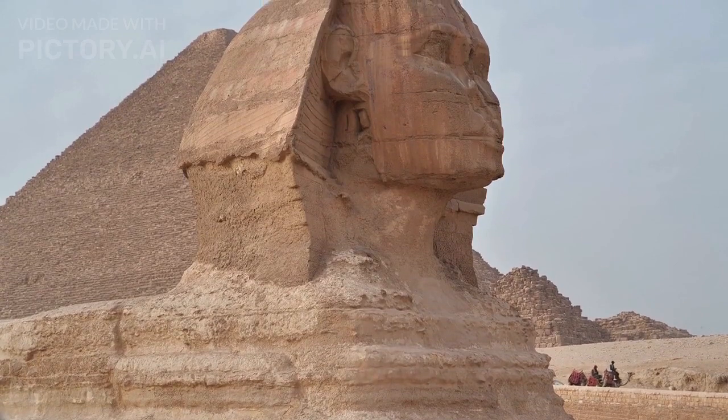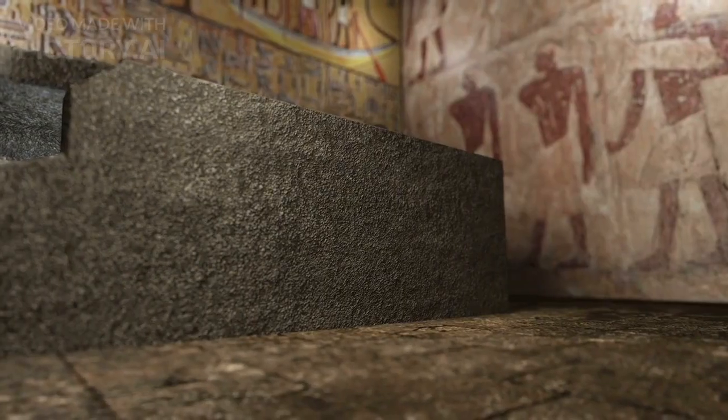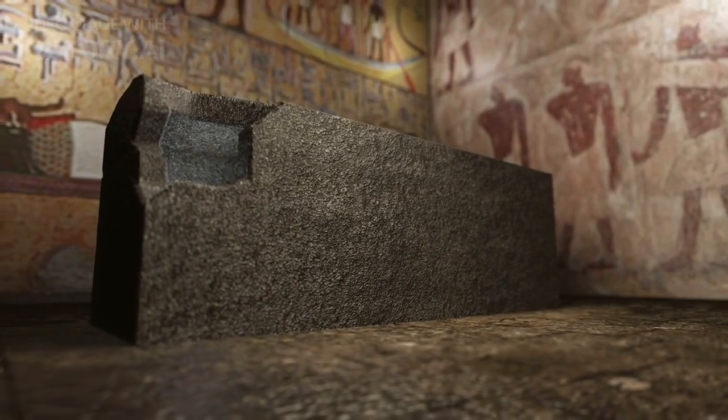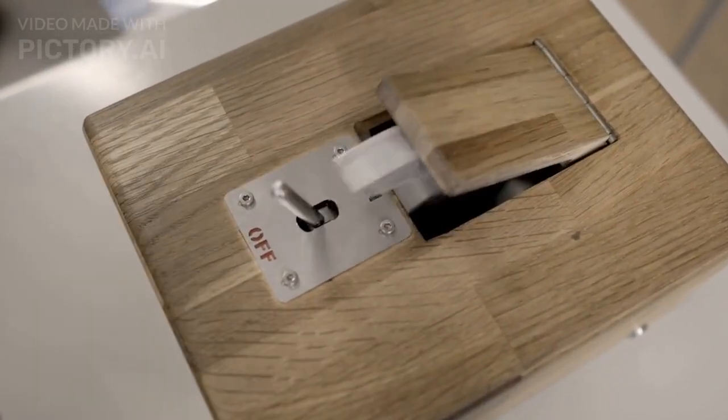Another mystery surrounding the Great Pyramid is the so-called Queen's Chamber. This smaller room is located in the heart of the pyramid, and it's believed to have been created for the burial of the pharaoh's wife. But despite its name, no evidence of a queen's burial has ever been found in the chamber. So who was it really built for, and what was its purpose?